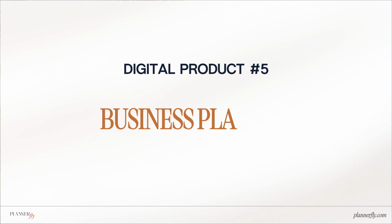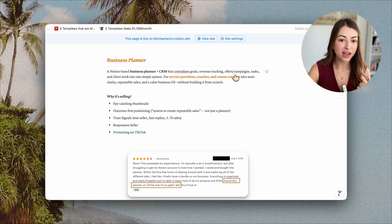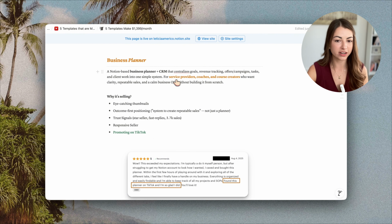Next on our list, we have an all-in-one business planner where you can organize goals, revenue tracking, offers, campaigns, tasks, and client work in one system. And again, that is made in Notion. This is designed for service providers, coaches, and course creators. So you're going to see this is very specific.